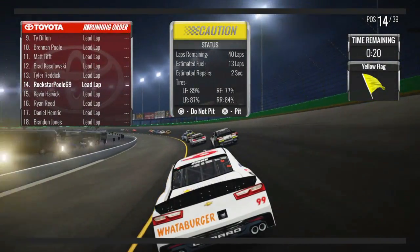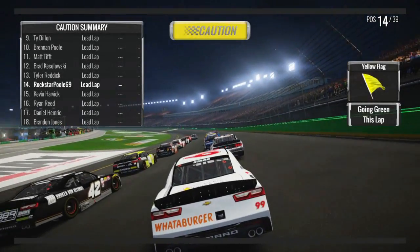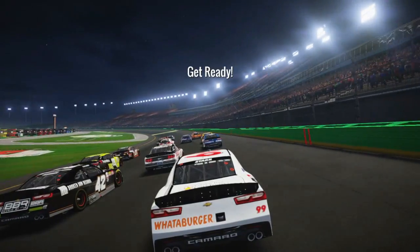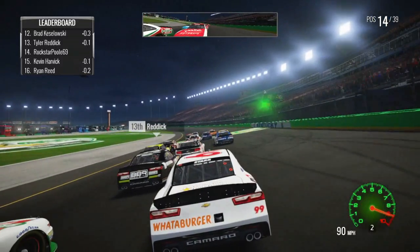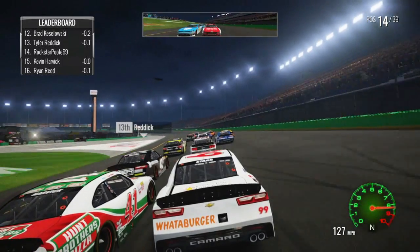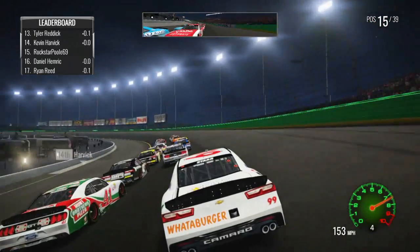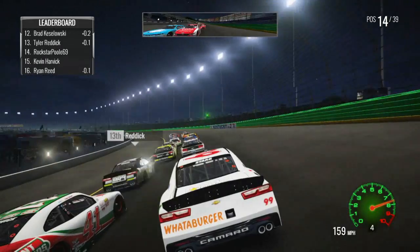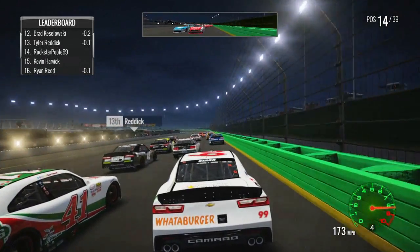Right, nobody's pitting, so we're not going to. Start of stage two now with Spirit Guru Brad in front of us. Going to cover off Ryan Reed. The outside's definitely got a better run here. I'm on the outside of Harvick again. I don't want to be on the outside of Harvick.